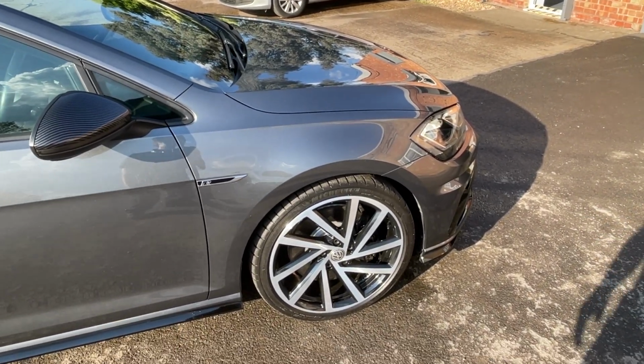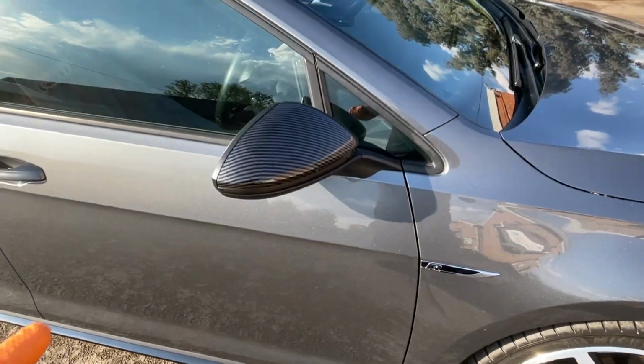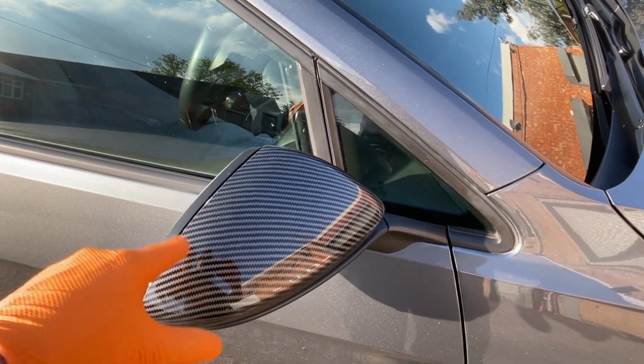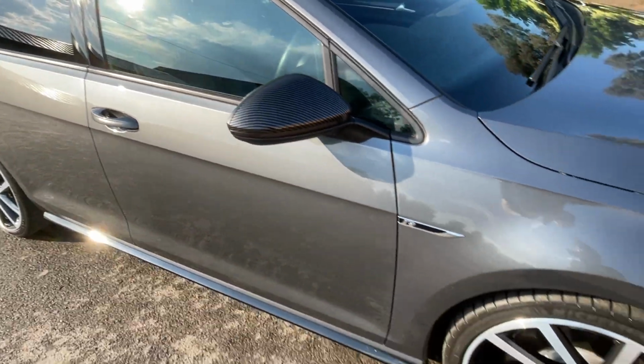It's just light corrosion. Brake discs and pads are all pretty good. I've painted the bells on these so they look a bit better. Carbon mirrors, they're not genuine, but I think were a factory option if you ordered them. So these are probably relatively cheap Chinese copies, but if you break them, it's cheap to replace them as well.